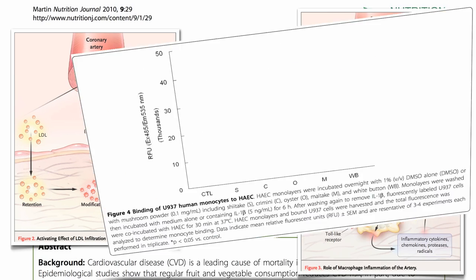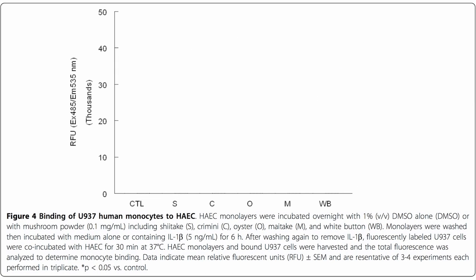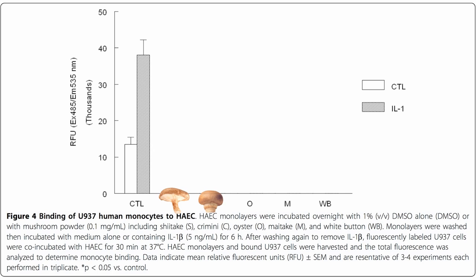Basically, what these researchers at Arizona State did was take the lining of a human artery, soak it overnight with either nothing, the control group, or shiitake mushrooms, crimini mushrooms, oyster mushrooms, maitake mushrooms, or plain white button mushrooms. Then they took away the mushrooms, washed the artery off, and then added some monocytes before and after inflammation.